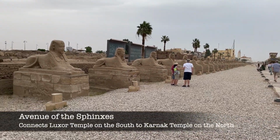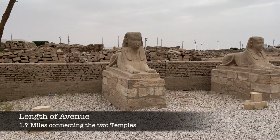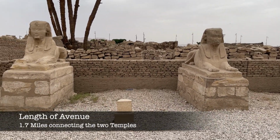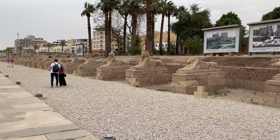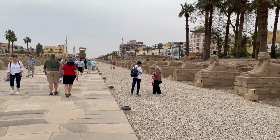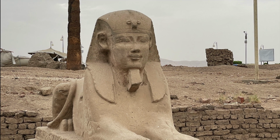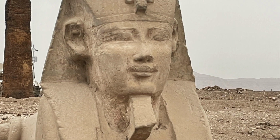Habiba. The modern city of Luxor is built over the ancient city of Thebes, which was the city at the time these ruins were actually built. Our guide told us that every single Sphinx has a unique and individual face.